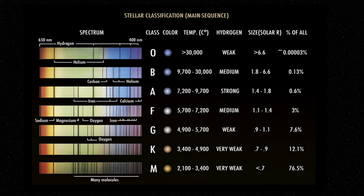So the main way that we classify stars is based on their mass, and that leads to the temperature of the star. Red dwarfs are in the M category, so they're around 2100 to 3400 degrees Celsius, and they make up around 75% of the stars in our galaxy.